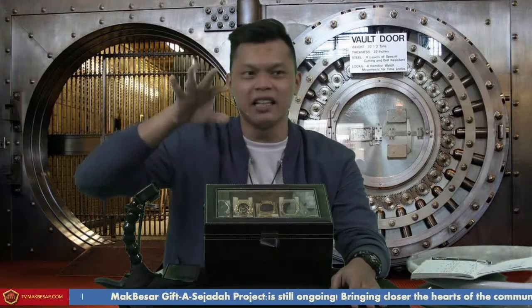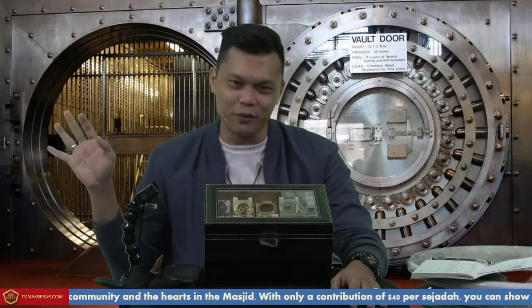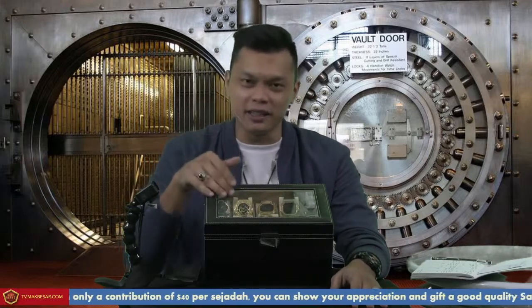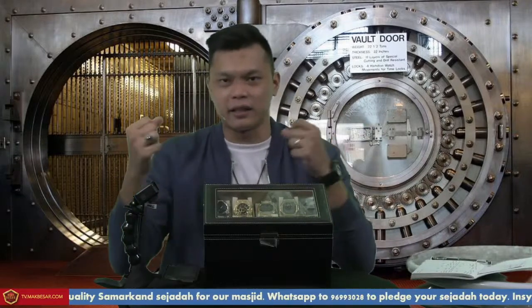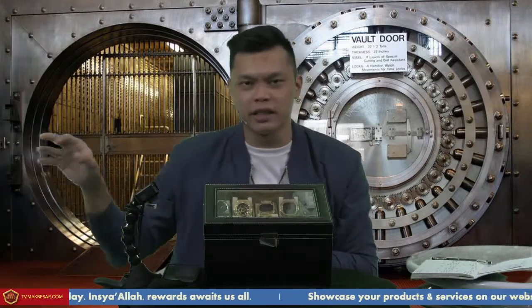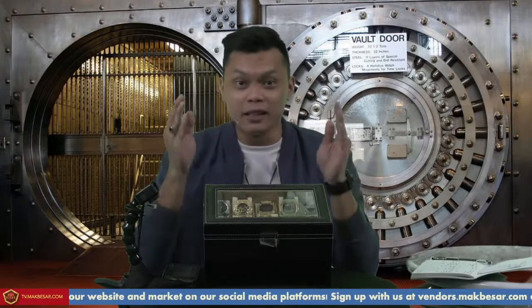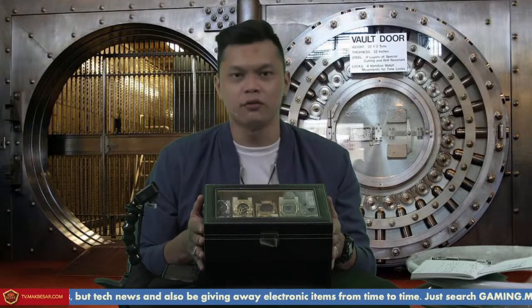And also, we are still running our Gift a Sejadah project, our collaboration with Mr. Fotohi, with Fotohi Carpet Gallery. For each sejadah, we are asking people to contribute $40. After we have collected whatever funding, donations and contributions we have, we're going to buy all the sejadahs. This is important because we are not going to pray on all those sejadahs. These sejadahs we are going to give to mosques all over Singapore as a gesture of thank you to all those frontliners in the mosques for their hard work and their patience and dedication for us.